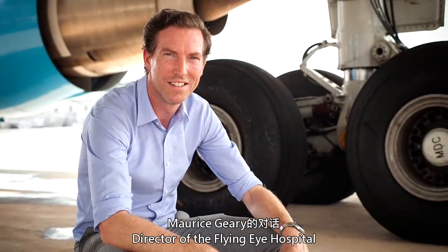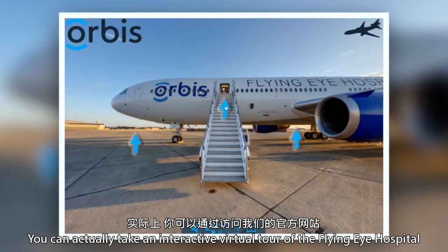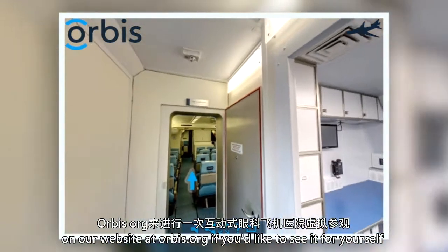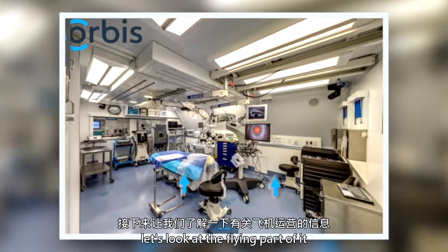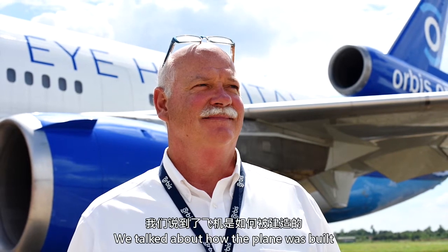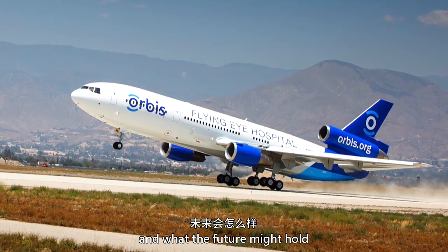That was Maurice Geary, director of the Flying Eye Hospital, walking us through the plane. You can actually take an interactive virtual tour of the Flying Eye Hospital on our website at orbis.org if you'd like to see it for yourself. And now that you have a sense of what the Flying Eye Hospital looks like when it's in hospital mode, let's look at the flying part of it. To help us do that, I spoke with Bruce Johnson, Director of Aircraft Operations and Maintenance. We talked about how the plane was built, what's happening with it during the pandemic, and what the future might hold. Here's the interview.